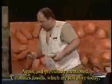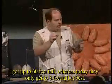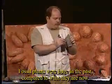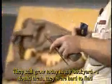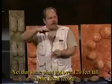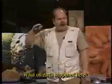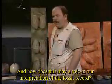And again, as I mentioned previously, Calamites, which are still alive today, in the fossil record got up to 60 feet tall, whereas today they only get maybe 3 feet tall at best. Fossil plants were huge in the past compared to what they are now. Those lepidodendron that I showed you photographs of at the Joggins Fossil Cliffs still today grow in my backyard. I had to go find them. I knew they were there, but it took a while to find them because they're only about this tall now. Yet that same plant got over 120 feet tall in the fossil record. Cattails, which today are 5-6 feet tall, were 60 feet tall in the fossil record. What on earth happened here? And how does this play a role in our interpretation of the fossil record?